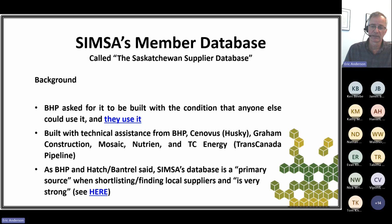We started building it out, and with assistance from Cenovus, who was Husky at the time, and Graham and Mosaic and Nutrien and TC Energy, who was TransCanada Pipeline at that point, they helped us build categories and such so that it could get up and running. And now BHP and Hatch Bantrel call our database the primary source when shortlisting and finding suppliers. And it's very strong, and there are links to those comments online.